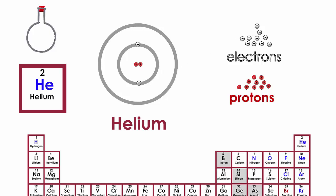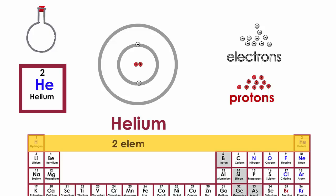Helium has now filled up its first electron shell because it can only take 2. The 2 electrons filling up the first shell explains why there are 2 elements in the first period. The word period just means row, so there are 2 elements in the first row.